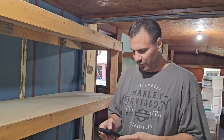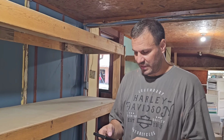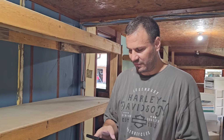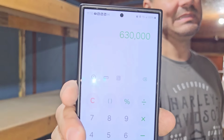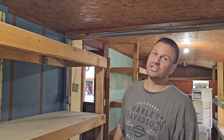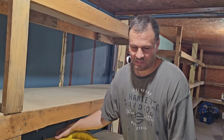Let's see. What's the land alone right now? Let's do the math. We're doing 70, it's actually more than that, times 9,000. Well, 7 times 9 is 63. It's a big number. And it's actually being listed for way, way more than that, because the value is way, way more than that.